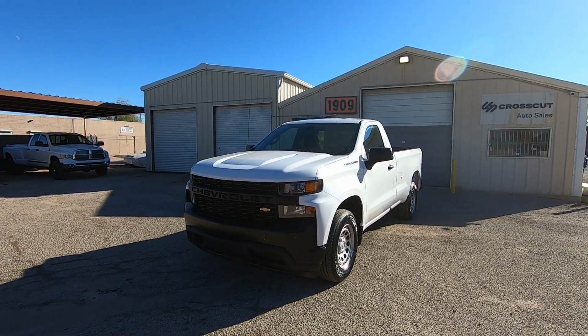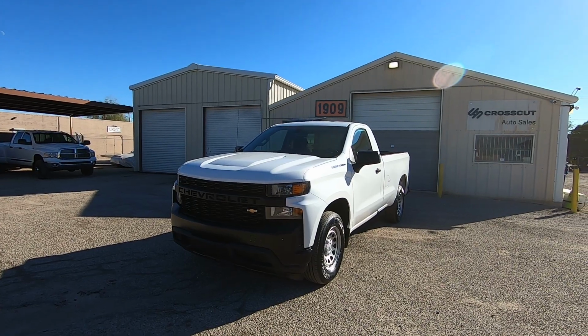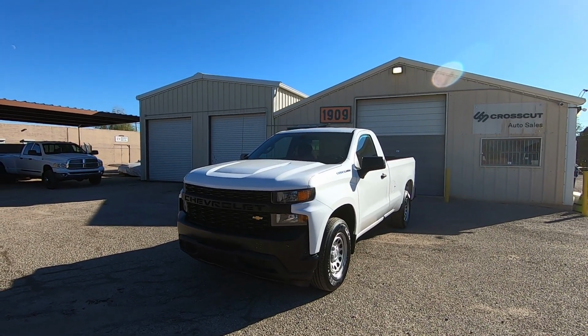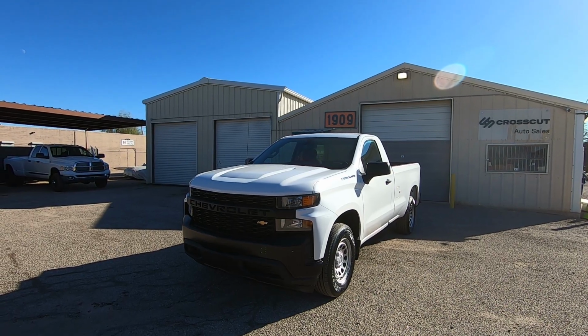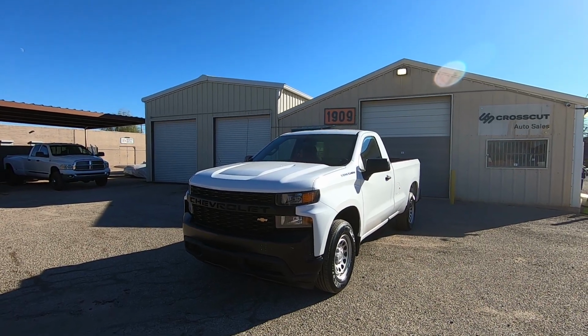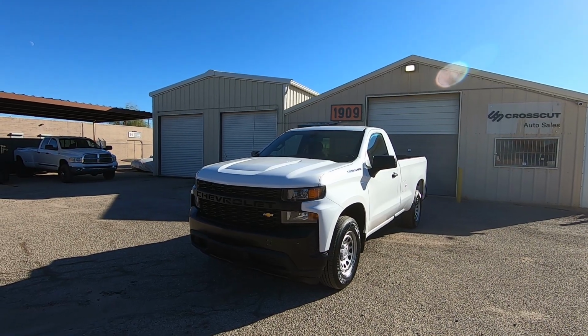This is Roger with Crosscut in Tucson, Arizona. We're selling this truck. It is a 2019 Silverado 1500, that's a half-ton regular cab long bed. It's a work truck with a 4.3 liter motor, automatic transmission, has power windows and locks, backup camera.